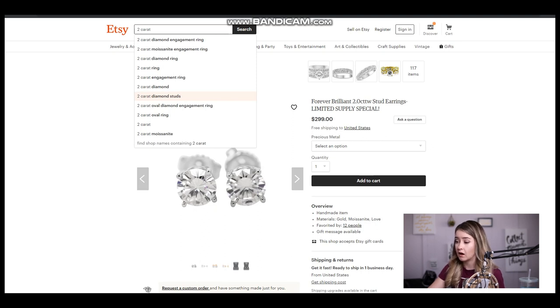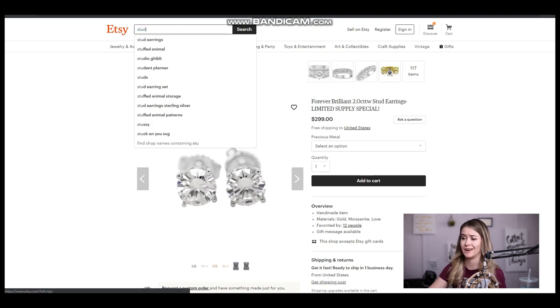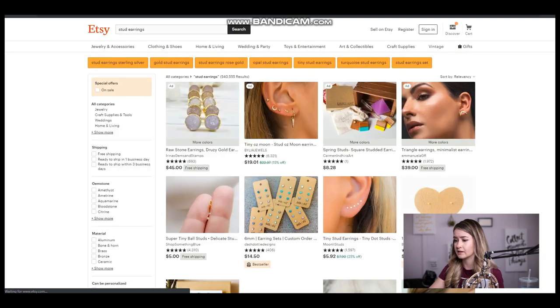And again, you have a lot of space for keywords here that you're not using. Stud earrings is the only keyword, and that is oversaturated. Stud earrings is probably 100 million. Let's see. Yeah, you're competing against 500,000 people. That keyword is dead. It's wasted space.